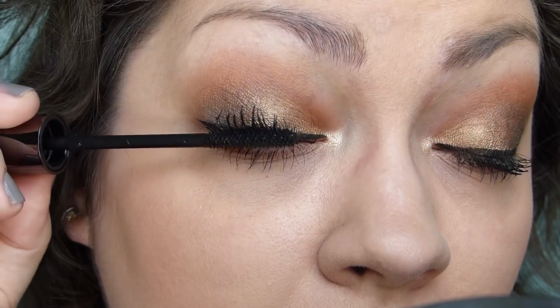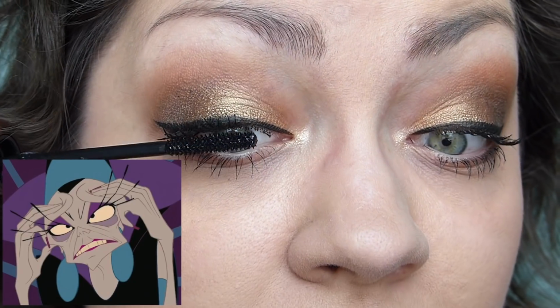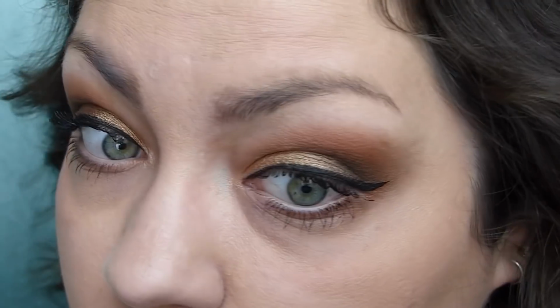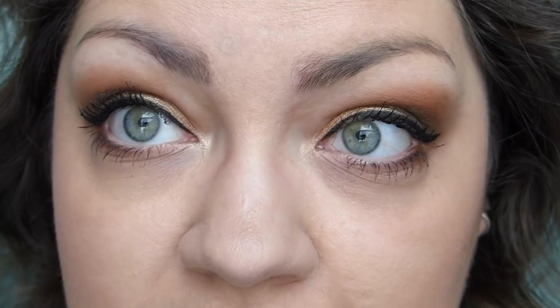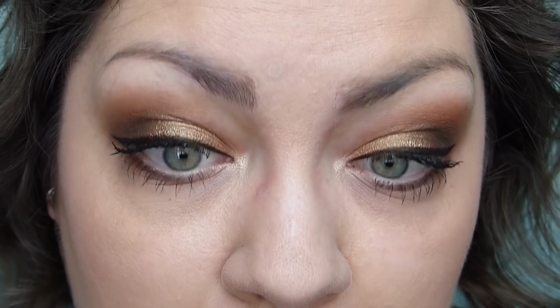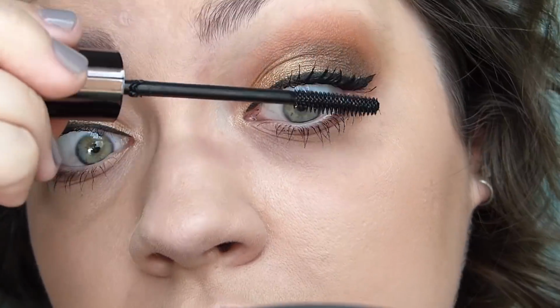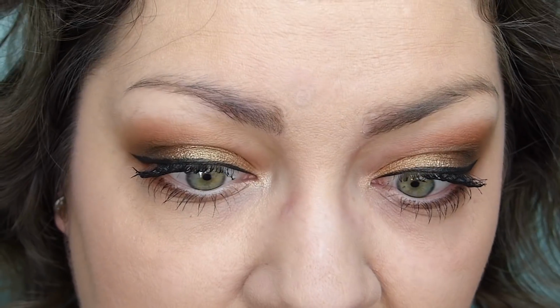This is just looking worse and worse. I feel like this gives Yzma lashes. They're really kind of spidery and clumpy. Defined, yes, I would say so. Definitely not the look I typically go for with my lashes. Alright, so not my favorite mascara, not gonna lie.